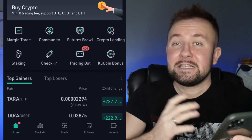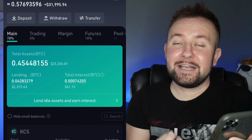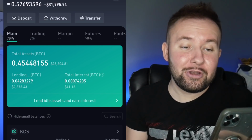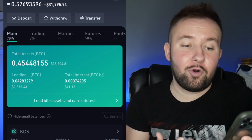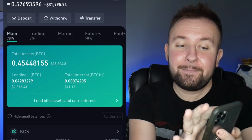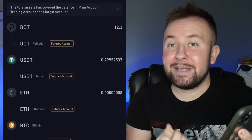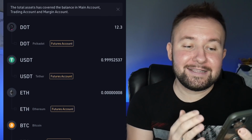on KuCoin. So the first thing that you want to do is click on assets. When you click on assets in the bottom right corner, it will bring you to your account. This is where you'll be able to see all the coins that you are holding. And then the next step is to press deposit. After you press deposit, all you have to do is find the coin that you are wanting to deposit.